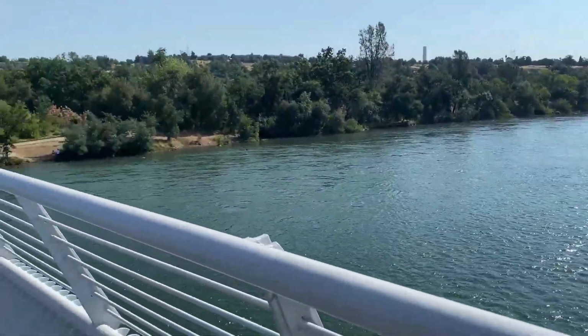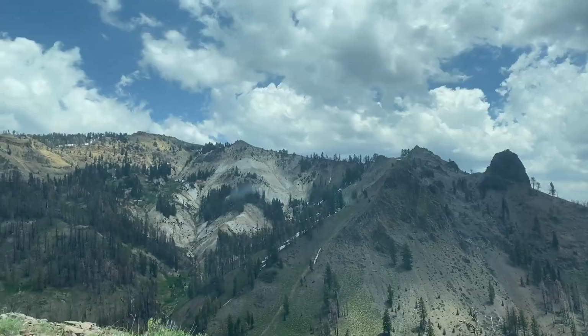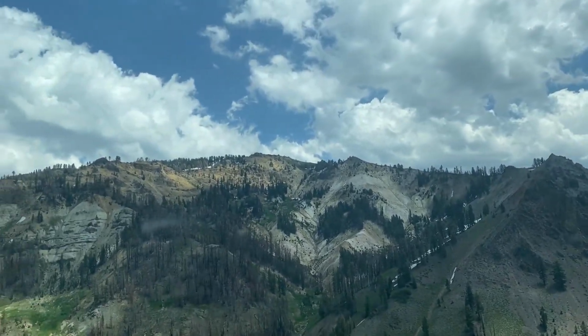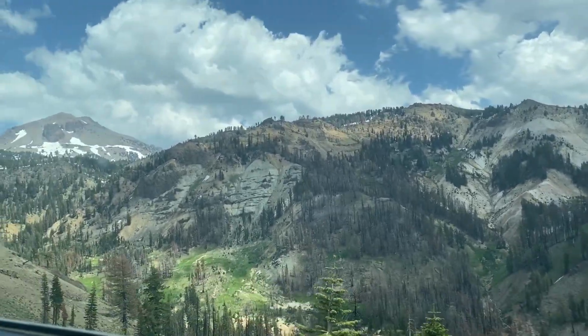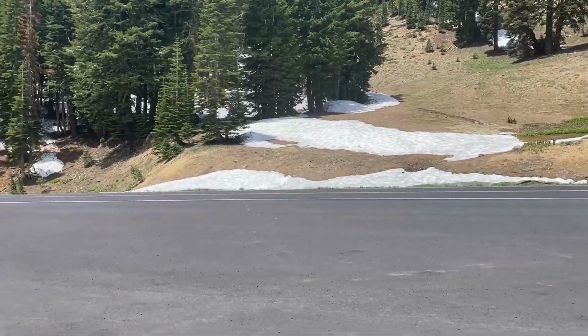We are starting the video off in Redding at the Sundial Bridge, and from there we drove to Lassen Volcanic National Park, one of the lesser known national parks in California. And on our way, we passed a ton of snow. I mean, look at all the snow.